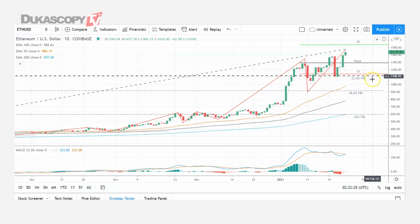A fall through the pivot would bring the first major support level sitting at 1142 and the 23.6% fib at 1119 into play. Barring an extended sell-off in the week, Ethereum should steer clear of the 38.2% fib at 921 and the second major support level sitting at 891.